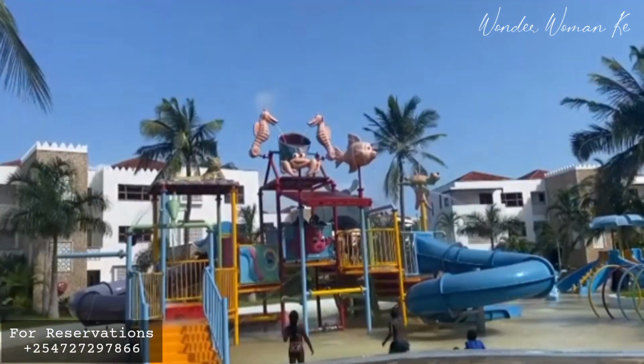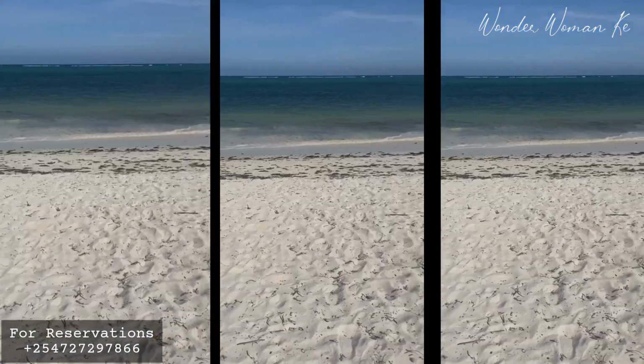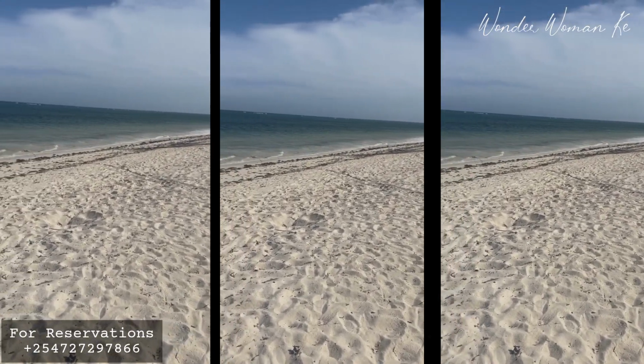Some of the things you need to know before you come here is that we have a water park for the kids, where your kids can have fun in case you're traveling with your children. Another thing we have is a very private beach. It's never crowded. So if you want to go there and spend time with your family, you're going to have a good time. This place is very private and never crowded like other places, like hotels, where sometimes during the high season you can't even have a good time at the pool. For this place, you're not going to get that.